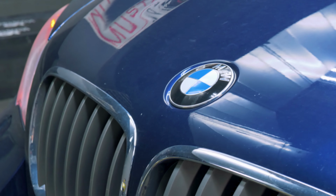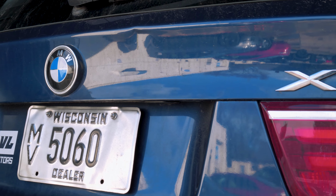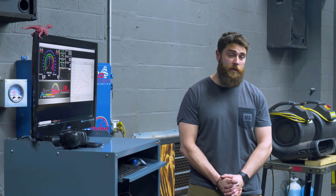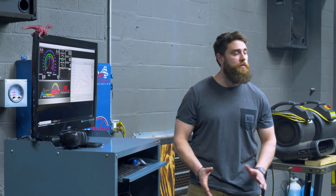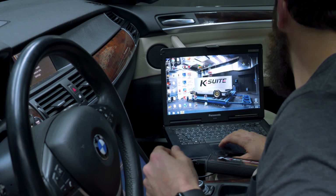We have a 2012 BMW X5 35D. I purchased this for our Velo Motors used car dealership and sold it to a customer. And the beauty of us, we can do upgrades, performance improvements, really anything post sale. So that's what we did on this thing.